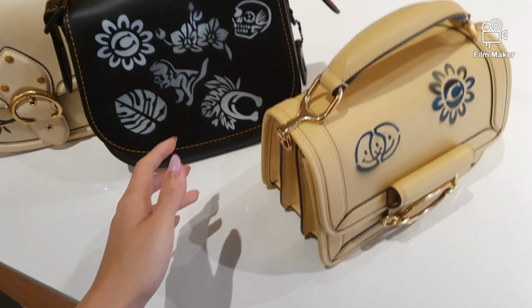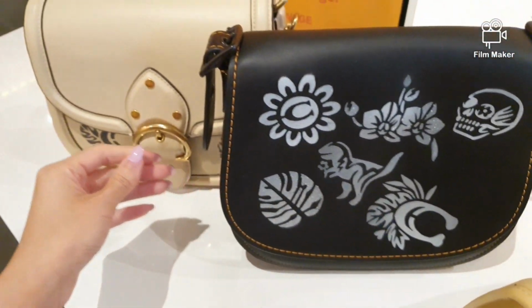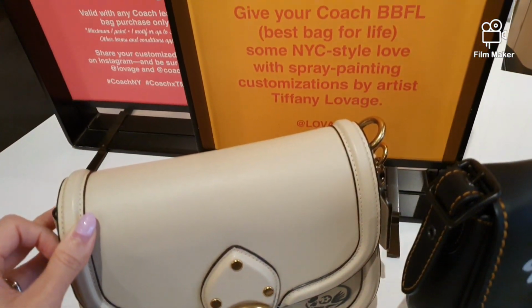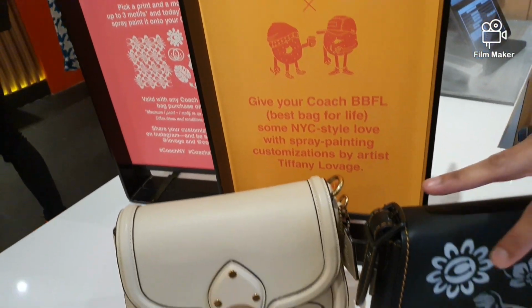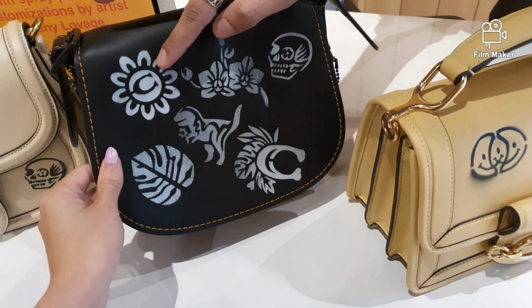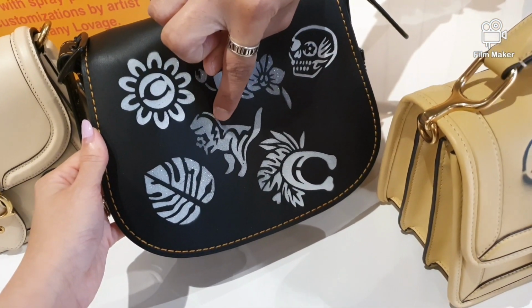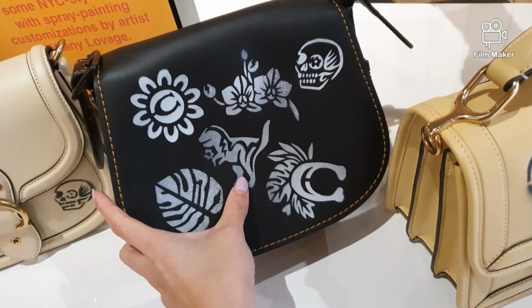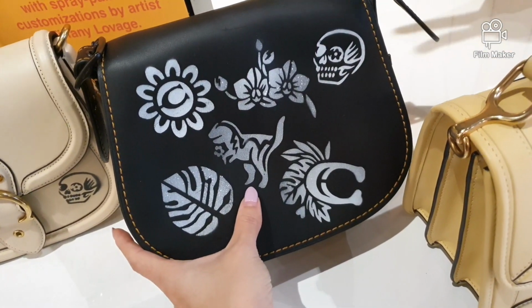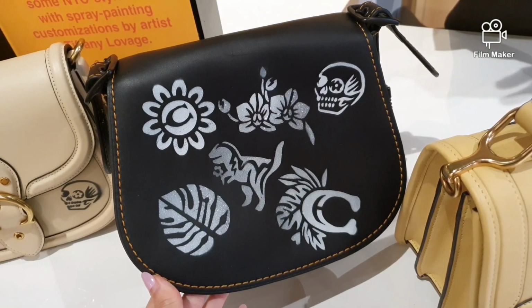So these are the designs from Tiffany Lovage. Apparently, it is customized just at this pop-up shop. So you get to choose the color, black or white, and she spray paints a few of the design templates. The SA was telling me that the C with the sunflower is a very iconic image of Coach, with the female T-Rex called Rexy. And this is a female T-Rex carrying a little rose. So they're trying to incorporate this as the Coach mascot, if you've noticed, but I haven't.